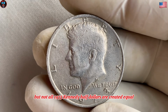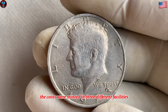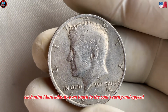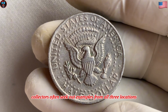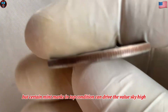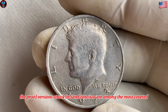But not all 1973 Kennedy half dollars are created equal. The coins were minted in 3 different facilities: Philadelphia, Denver, and San Francisco. Each mint mark adds its own touch to the coin's rarity and appeal. Collectors often seek out examples from all 3 locations, but certain mint marks, in top condition, can drive the value sky high. The proof versions, struck in San Francisco, are among the most coveted.